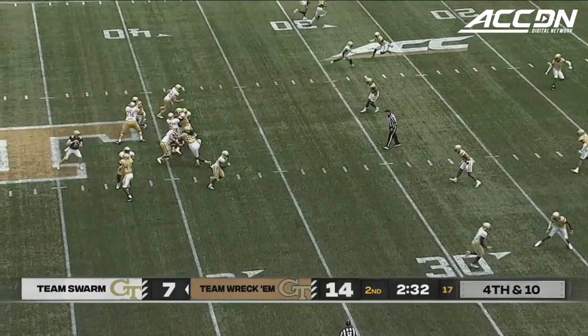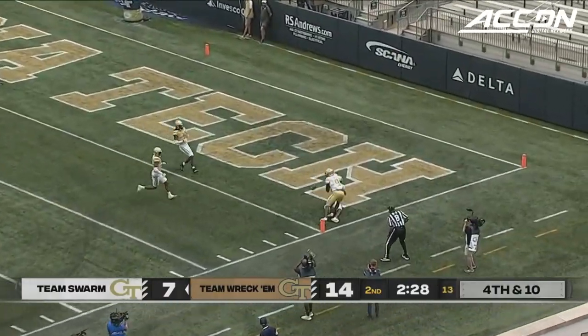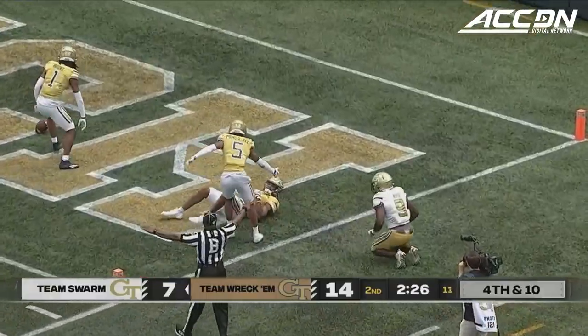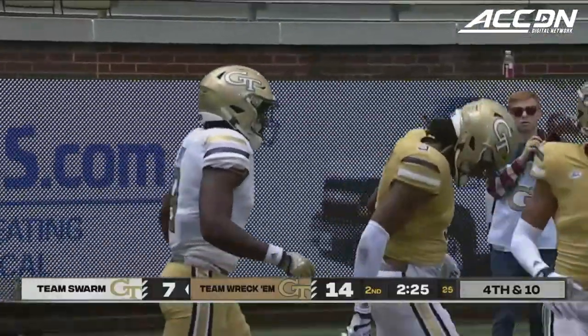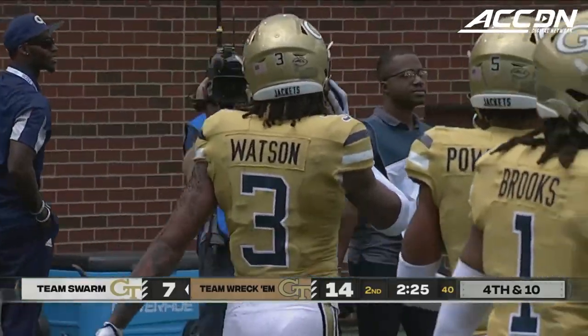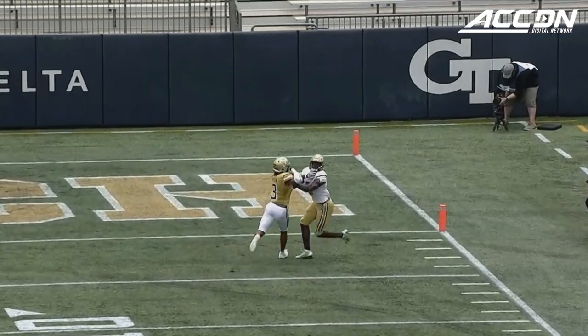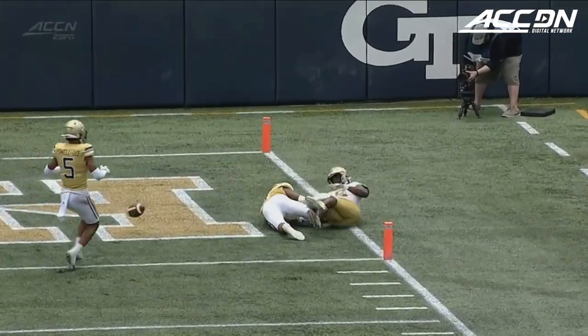Fourth and 10. They'll go down the sideline looking for Boyd in a one-on-one situation. And it's broken up. Look who's there again. Kenyatta Watson having an excellent game defensively. And that ball was a bit underthrown. If he steps into that throw, he had an opportunity to hit his receiver for the touchdown.